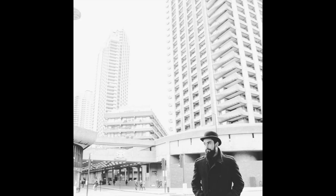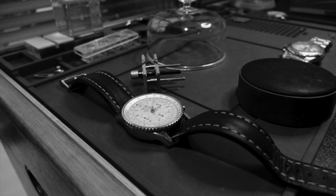Big thanks to my buddy the watchmaker, and maybe I will grace your watchmaker's bench with more parts to bring new life to those forgotten movements.